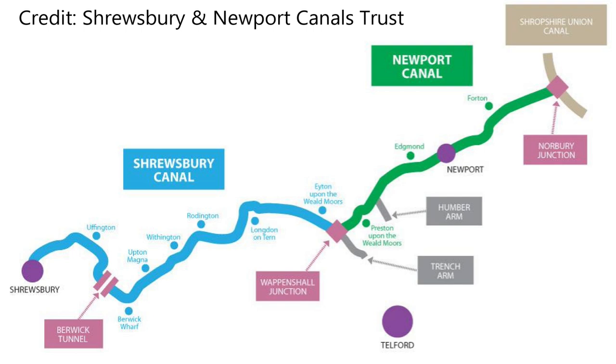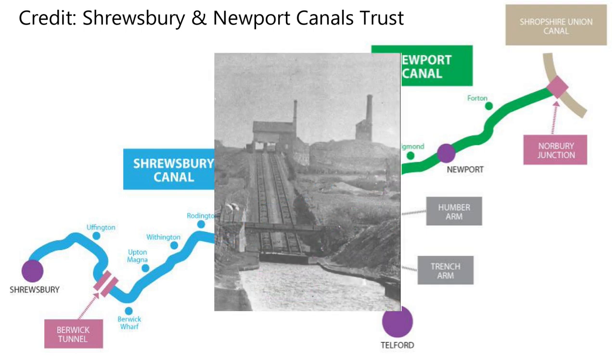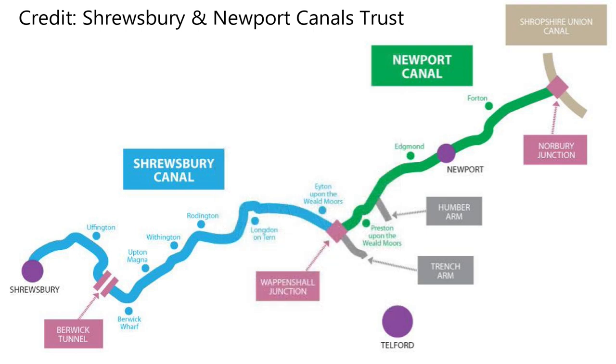It was initially a tub boat canal, which means it was designed for boats 6 feet wide, 20 feet long, with a 3 foot draft. And its main engineering features were the Trench Incline, which raised boats 75 feet to the summit level, and this continued working until 1921. It also included the Berwick Tunnel, which was one of the first tunnels of any significant length to be built on the canal, which had a towpath running through it. And it also had 11 guillotine gated locks. The remains of two still survive to this day at Hadley Park, Telford.